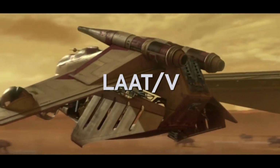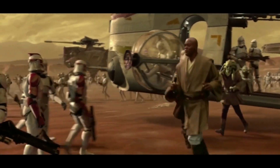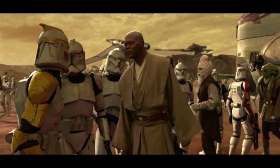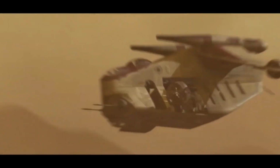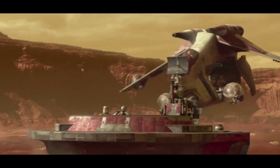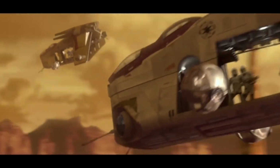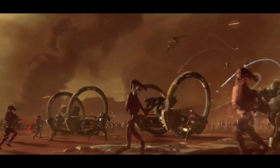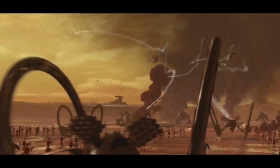LAAT-V. The Low Altitude Assault Transport Vehicle was a version of the LAAT designed to carry light vehicles into combat. It was visually identical to the infantry model, but had enough differences to warrant its own designation. It could carry up to 16 speeder bikes, which could probably be swapped out for ATRTs or anything else that would fit in it. It's unclear why it needed its own designation, but perhaps it carried some kind of racks inside to hold the speeder bikes, or some other infrastructure that made it different internally than the LAATI.